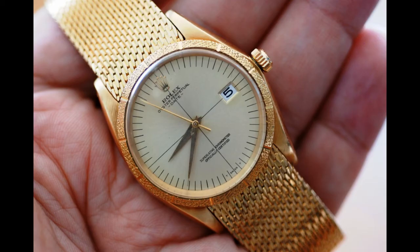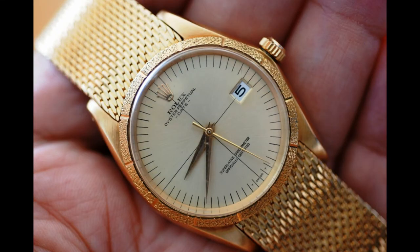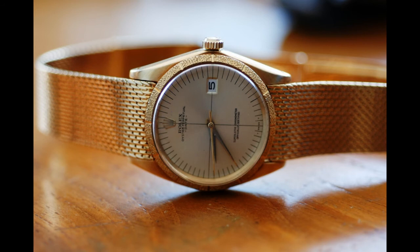And this Rolex Date 1510 has a lot of class in my book. It's just beautiful, and it's in absolutely mint, all original condition. And it's just a tribute to its owner, Leo. And I've got to say, it's just a cracker of a piece.